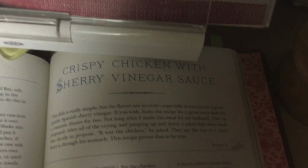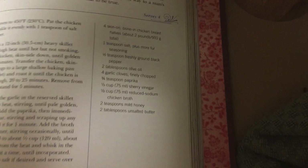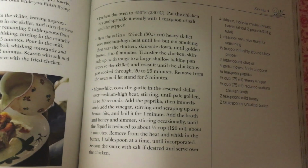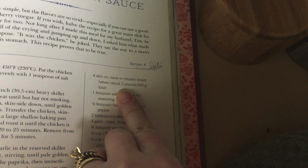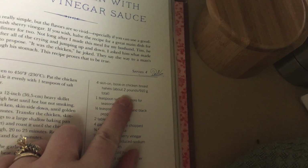I am making crispy chicken with sherry vinegar sauce. These are the ingredients. This is the recipe. It says 4 skin on bone-in chicken breast halves. They're about 2 pounds total.